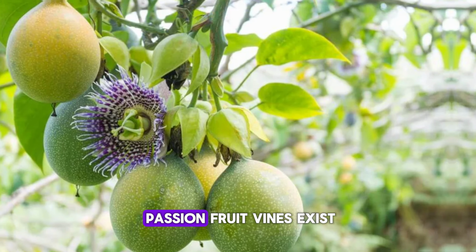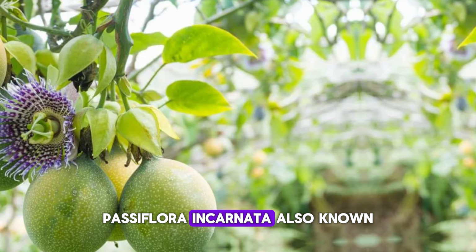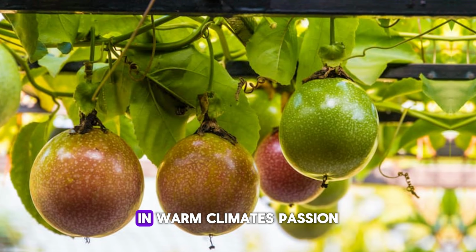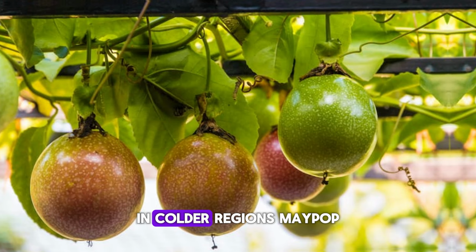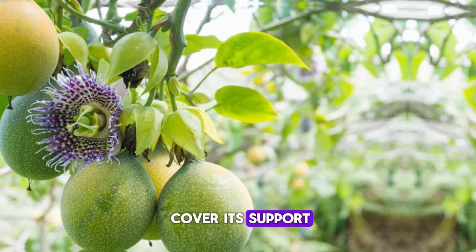Two main types of passion fruit vines exist. Passiflora edulis, ideal for frost-free climates. Passiflora incarnata, also known as maypop, a cold hardy species that survives harsh winters. In warm climates, passion fruit produces year after year. In colder regions, maypop dies back in winter but reappears each spring, rapidly climbing to cover its support.